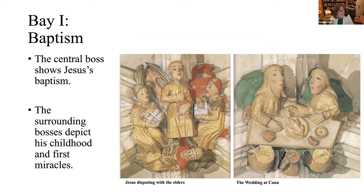And then the second one goes on to show Jesus's baptism. Again, I couldn't find any pictures of that particular main boss, but two of the stories they choose to depict in the satellite bosses are when Jesus disputes with the elders in the temple, and then his first miracle with the wedding at Cana, where he turns the water into wine.